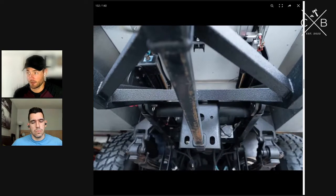But there's a lot of work. I mean, the whole undercarriage here is welded really well. You have a lot of heavy duty components. It all looks powder coated, painted.